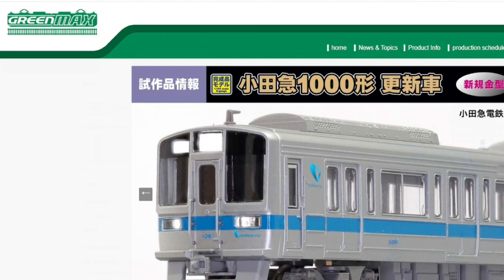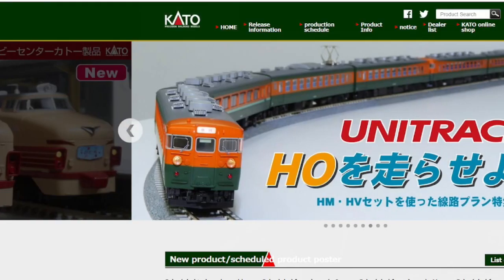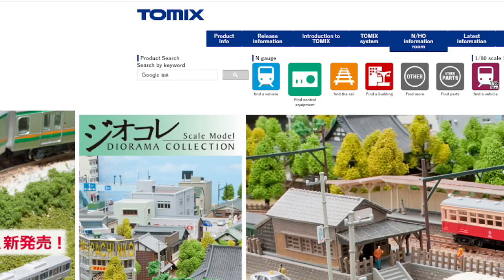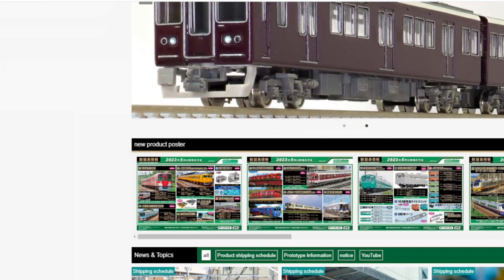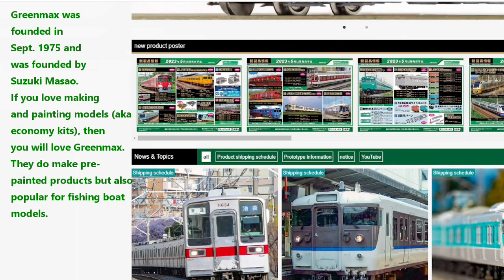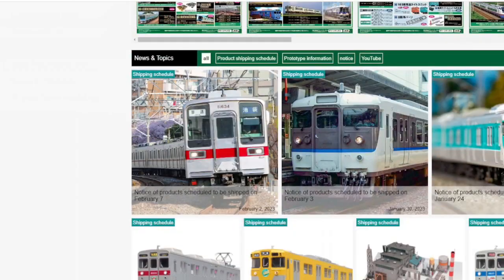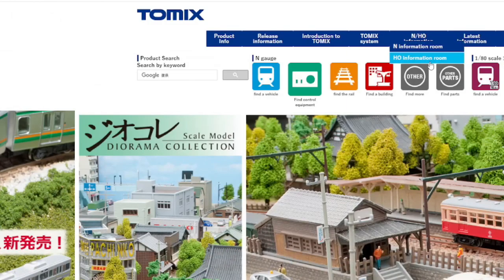Another thing is when purchasing Japanese railway models, you'll see a different number of companies that you could order from. The most popular, of course, is Kato, and pretty much next is Tomix or Tomytec if you look online, and then there's Greenmax. Greenmax has been around, I believe, since the 70s, and they've always been about creating these plastic models that you put together. In the past, people had to paint them. Some you still have to paint, but now they're coming with pre-painted trains, and they also release a lot of buildings, which I do order.